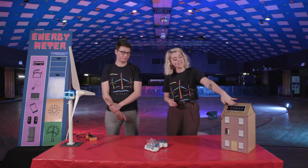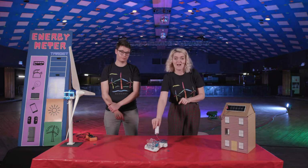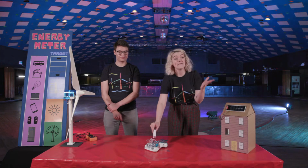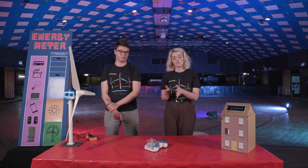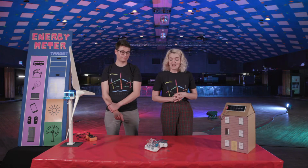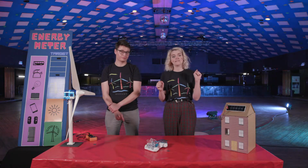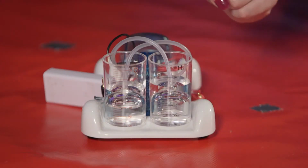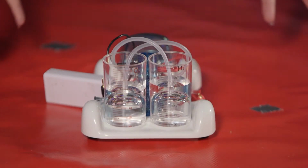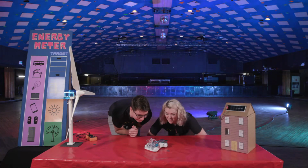Earlier on, we left our solar panel out in the sun to charge up this battery pack you can see here. That means we're using entirely renewable energy to make this electrolysis happen. Now, the electricity will break the water into hydrogen and oxygen gas. Soon, our hydrogen gas tank will be full and our car will be ready to run. Oh, exciting!